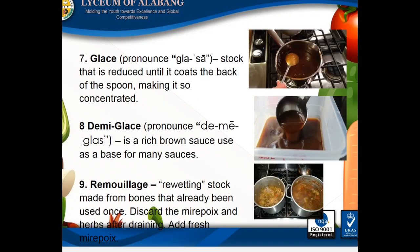Number seven, glacé. Glacé is stock that is reduced until it coats the back of a spoon, making it so concentrated. So again, when you say glacé, it refers to a thick syrup-like reduction of stock, which is then used to flavor other sauces.